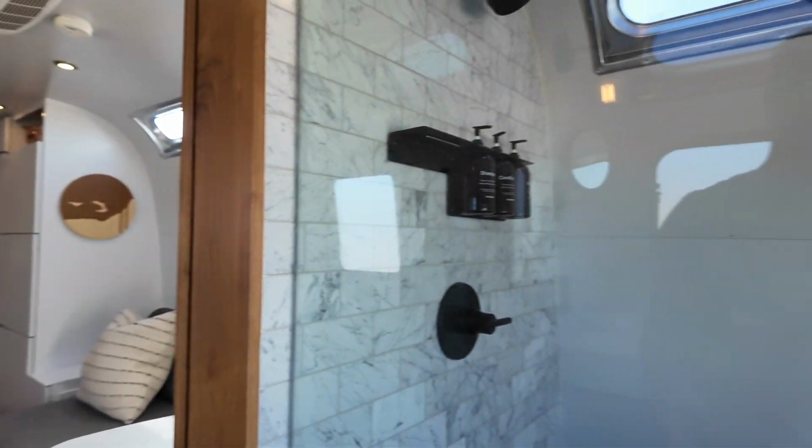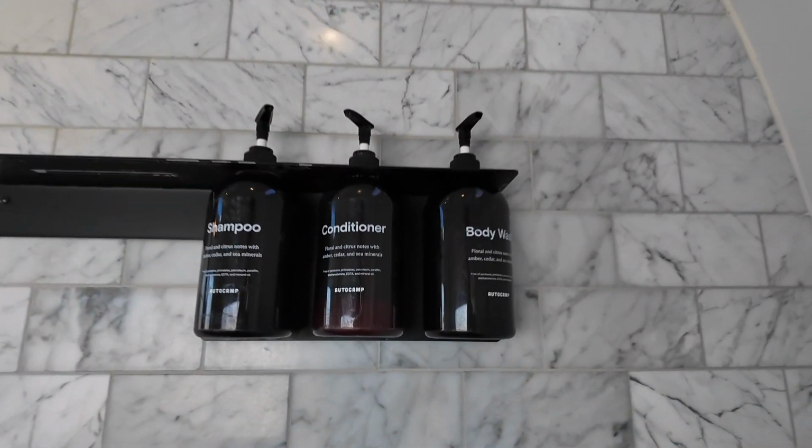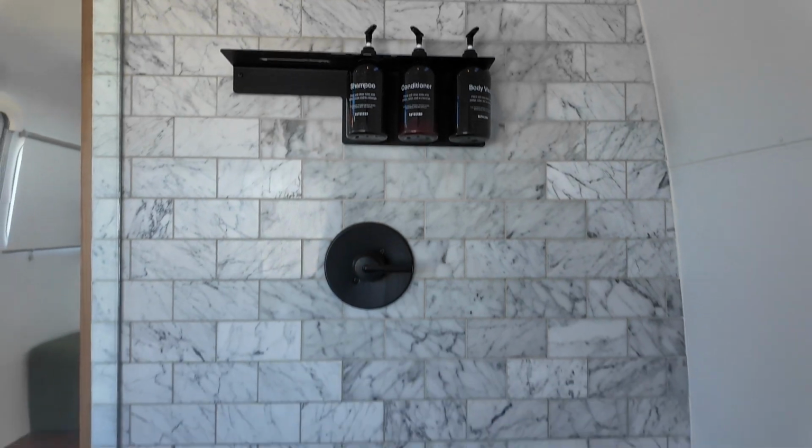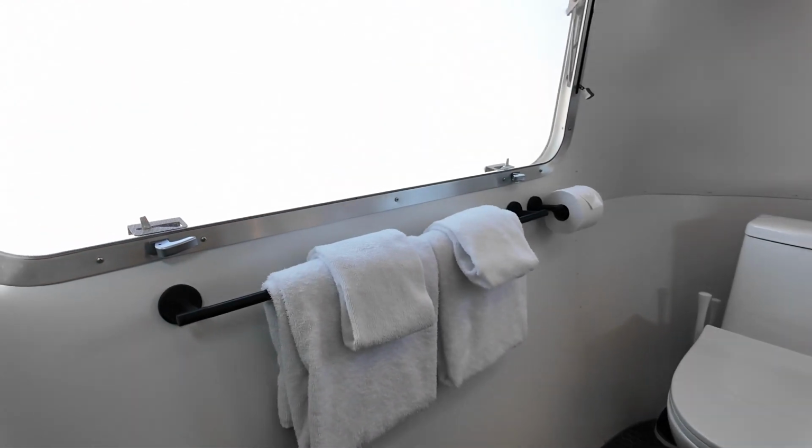Now let's take a look at the shower. Pretty spacious shower. So I'm standing in it right now. The Autocamp products right there again. Yeah, it's very spacious in here, so that's cool. And some more towels.